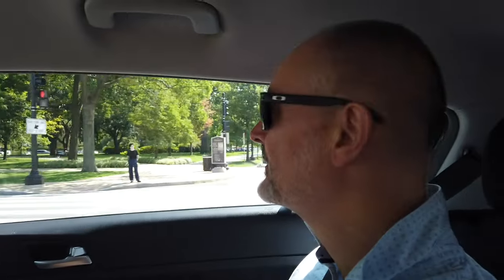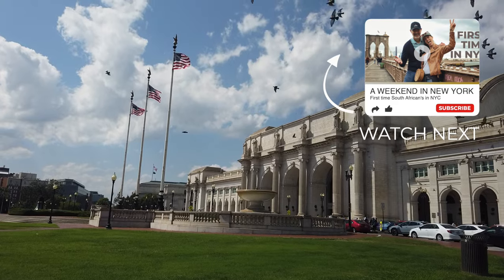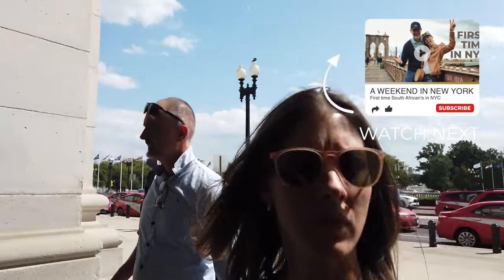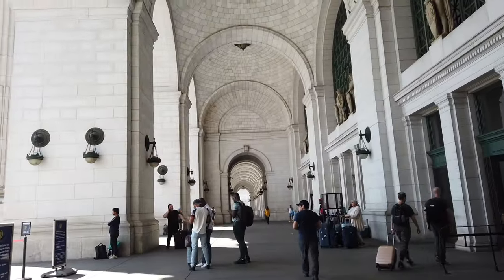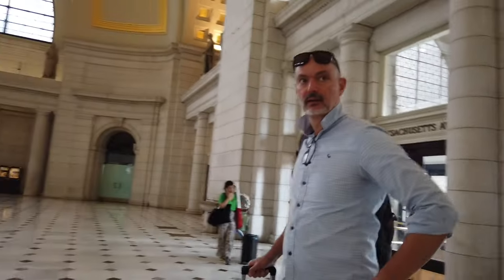After having a good first experience on Amtrak to New York, we decided to do the same again to get to Williamsburg and managed to get some great tickets at only $60 for both of us return. Union Station is really pretty as far as train stations go, and after a short Uber ride from our home, we arrived with plenty of time to spare.